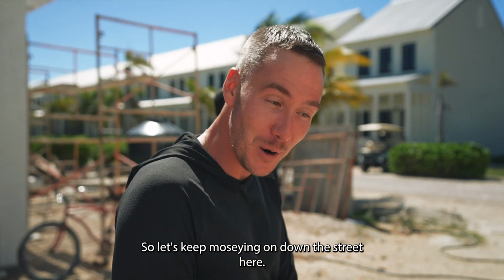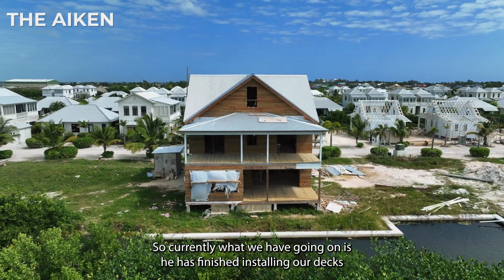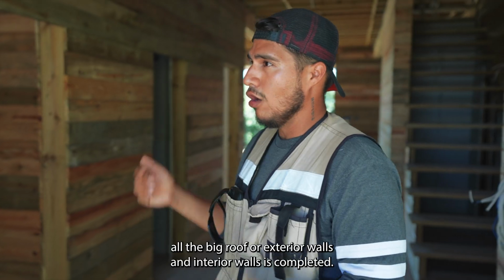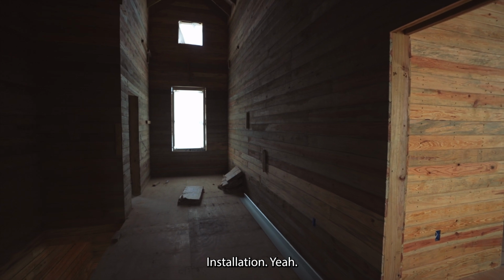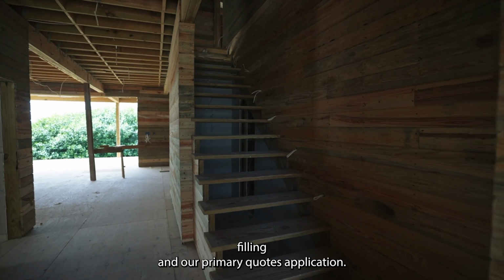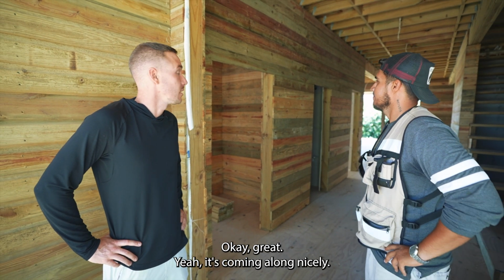So let's keep moseying on down the street here. So Marlon, what do we have going on at this Aiken? So currently what we have going on is the team has finished installing our decks in our lower floor. We're working on our upper floor porch deck. All the V-groove for exterior walls and interior walls is completed with installation. So they'll start sealing all the gaps and edges, also the screw entries, to start with our body filling and our primer coats application. So they're going to be painting soon here. Yes. Okay, great. Yeah, it's coming along nicely.